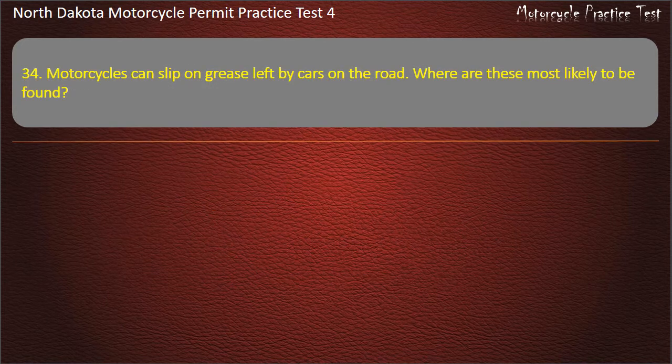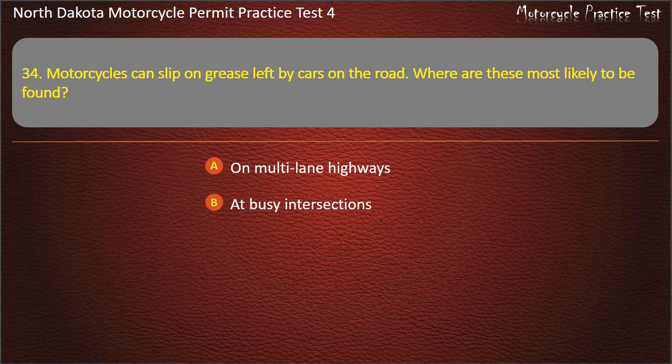Question 34. Motorcycles can slip on grease left by cars on the road. Where are these most likely to be found? On multi-lane highways. At busy intersections. On bridges and overpasses. On gravel roads. Answer. At busy intersections.